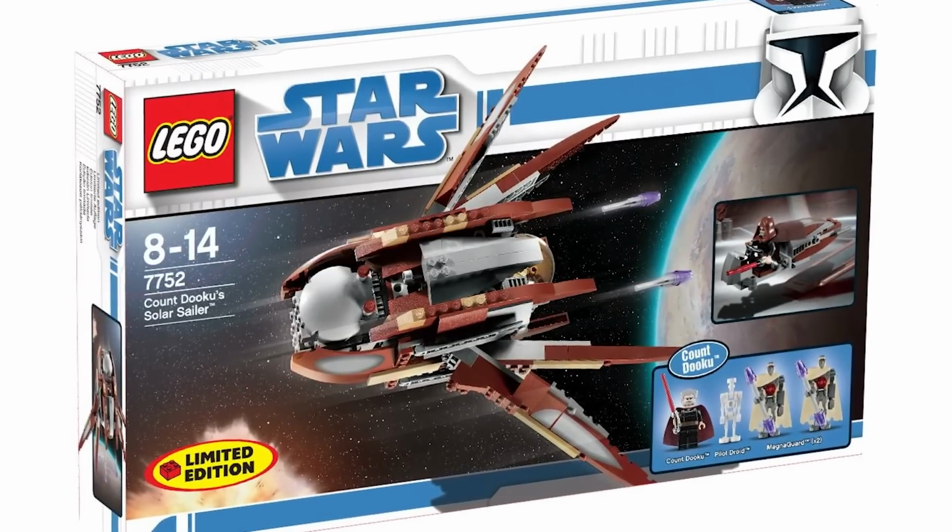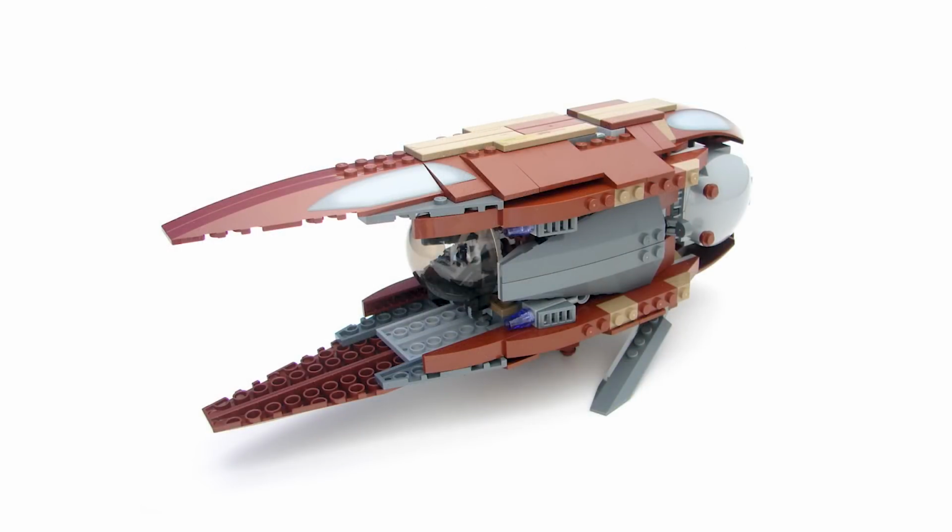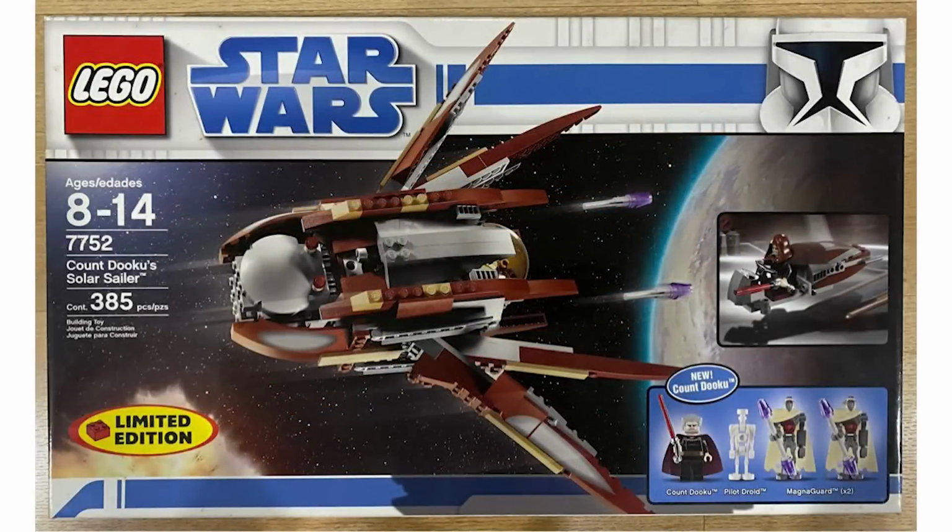I'd love for the set to include, obviously, Count Dooku and his droid. The Magna Guards were really cool. However, we didn't really see them in Episode 2, so maybe we could replace that with Yoda, maybe Obi-Wan, or maybe Anakin to have it be like a little bit of a fight and Dooku's escaping. I think what would be really cool is if you even combined this set with the Geonosian duel between Yoda and Count Dooku. Maybe that would be like a $100+ set, but having a complete scene like that would be really cool.